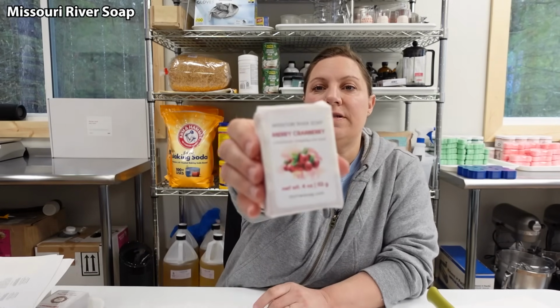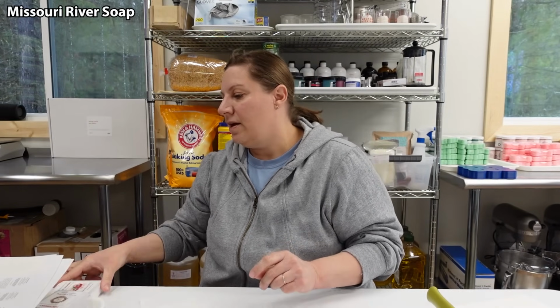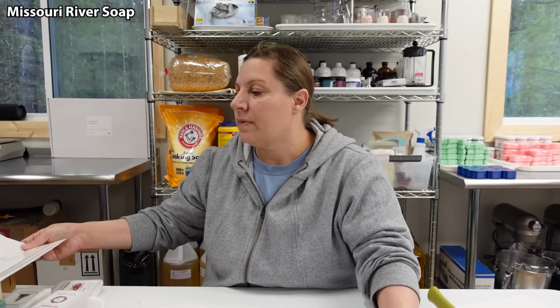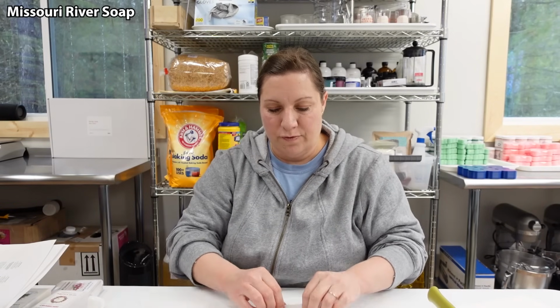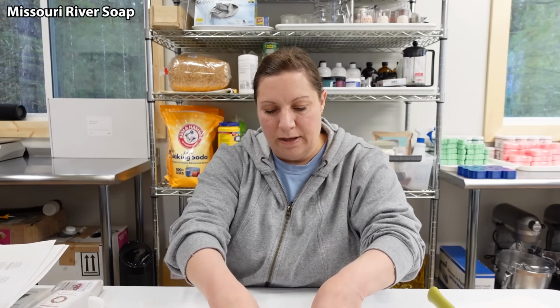So, there's the Mary Cranberry soap. Nice. Very nice. I am so out of sorts. Now, I hear some weird noises out there. I'm going to have to get some brown paper wrappers for my Crema. I did not do these appropriately.